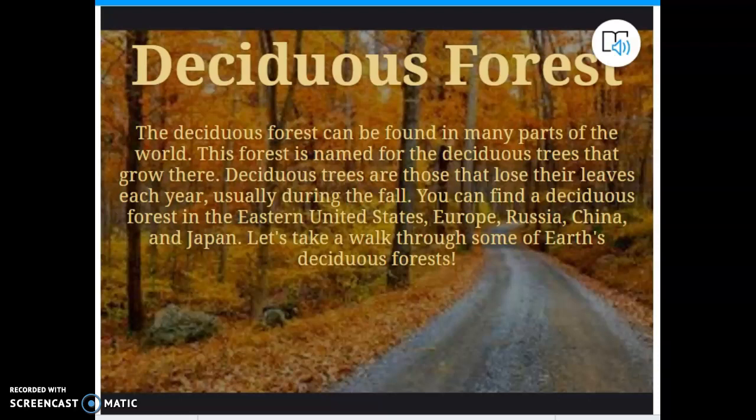You can find it all over the world, though. In the United States, you're going to find it in Europe, Japan, Russia, China. And so it's amazing to look at the deciduous forest. And again, as you can see here, you can already tell what I focus on. It's just what comes to my mind. Although I enjoy the deciduous forest in the spring and the summers as well.